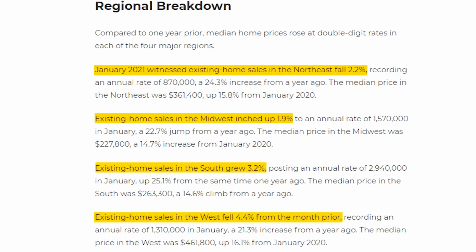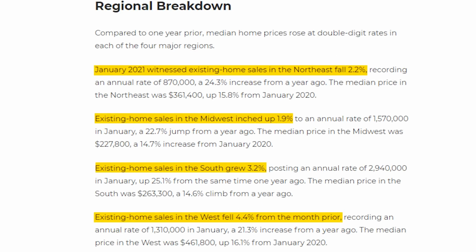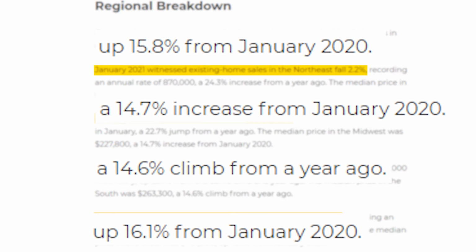However, when you compare home sales to a year ago, they increased in all 4 regions by more than 20%. The median price increased on a year-over-year basis by more than 14% in all major regions across the US.